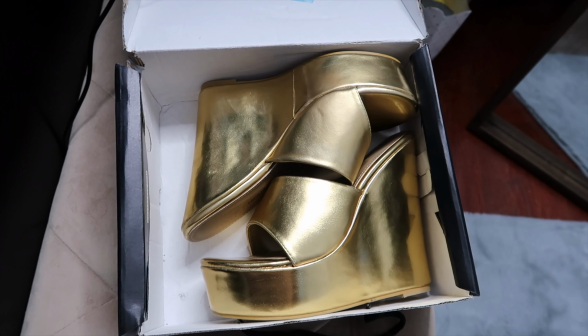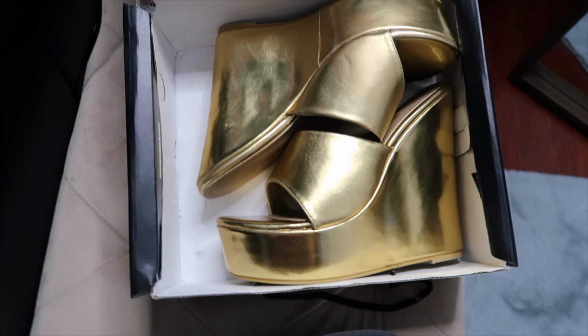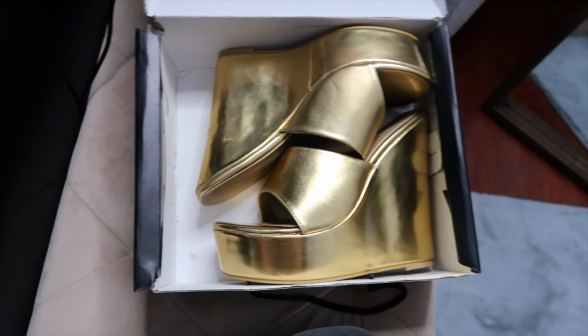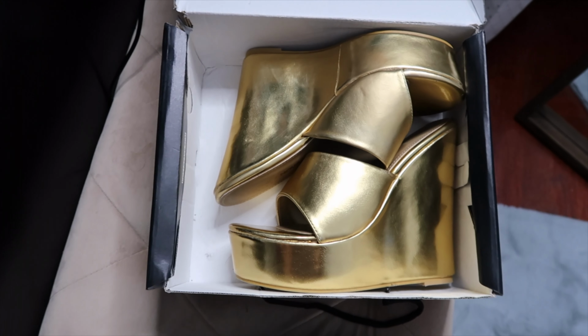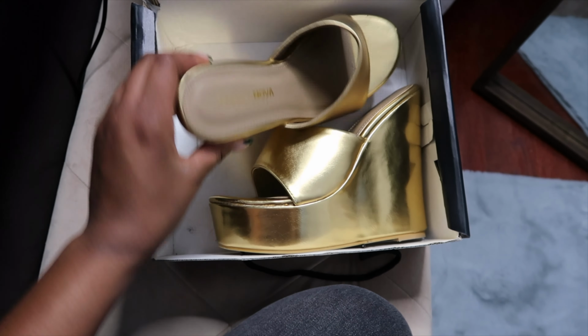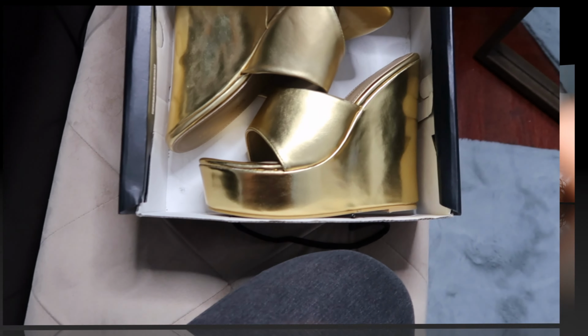These heels are actually a size 8.5. I usually wear a size 7 in sneakers, so I know for heels I would have to go either 8 or 8.5. So yeah, this is how they look. If you guys like wedges, go for them.